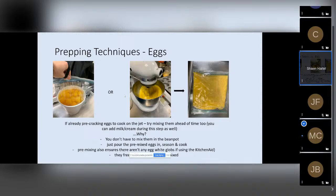And I also like the technique of pre-mixing them because if you need to freeze them, then they freeze perfectly in a flat shape. I have personally never tried freezing the egg yolks with them being whole and cracked. Has anybody tried that? It's a disaster. Don't ever try it. Don't ever freeze the whole unmixed egg yolks. It's a nightmare. So there is the answer right there.